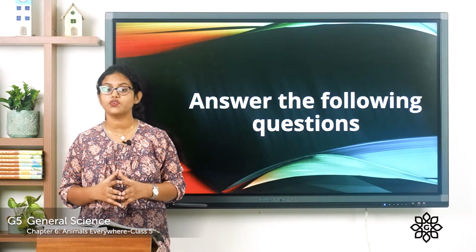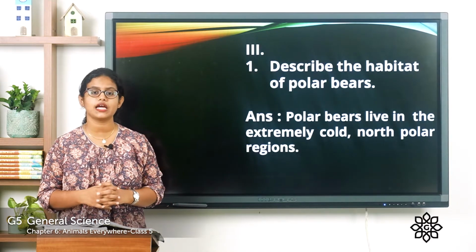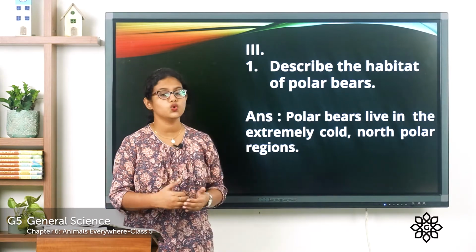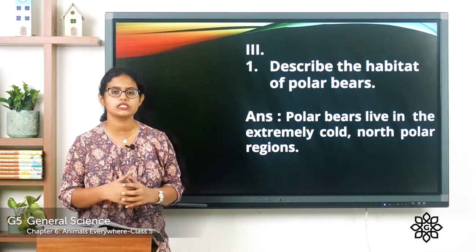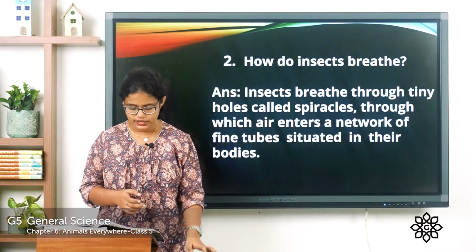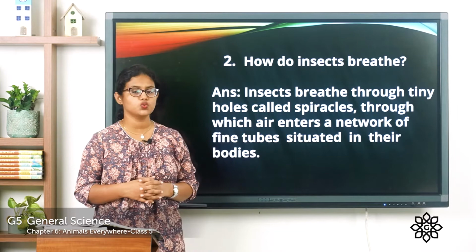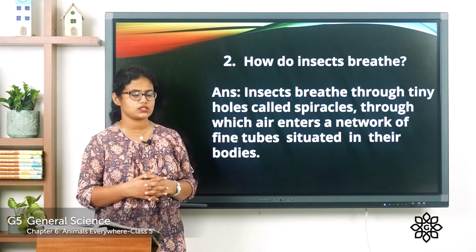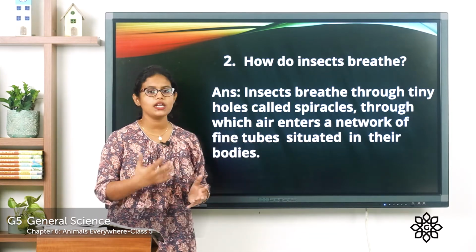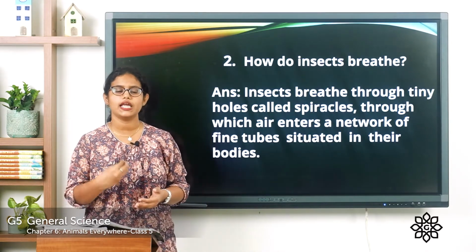Third one, answer the following questions in one sentence. First one, describe the habitat of polar bears. Polar bears live in the extremely cold North Polar regions. So polar bears live in polar region. They live in extremely cold climate. Second one, how do insects breathe? Insects breathe through tiny holes called spiracles, through which air enters a network of fine tubes situated in their bodies. And these fine tubes carry air to all parts of the insect's body.